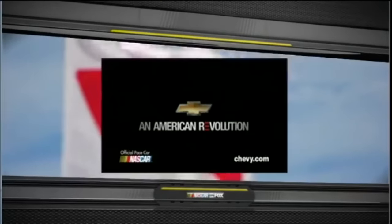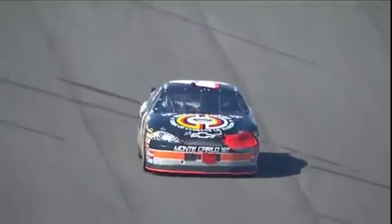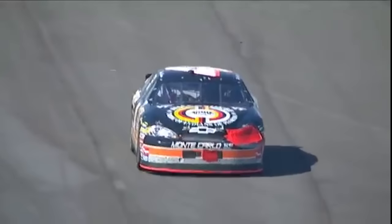Presently, Denny Hamlin's Chevy leads David Stremme's Dodge, Jamie McMurray's Ford, and David Ragan's Toyota. All four makes in the front four here at Talladega with 43 laps to go. Let's go trackside to Jeff Hammond for today's State Farm Safety Report as Ward Burton coasts in. He's lost the engine.